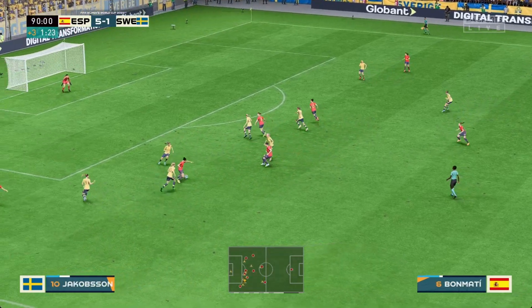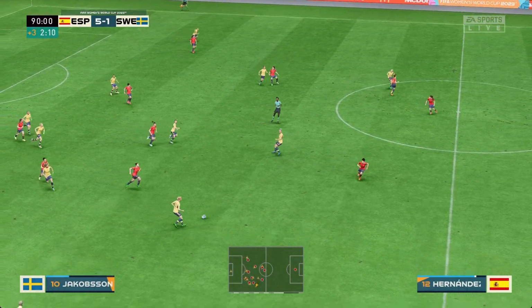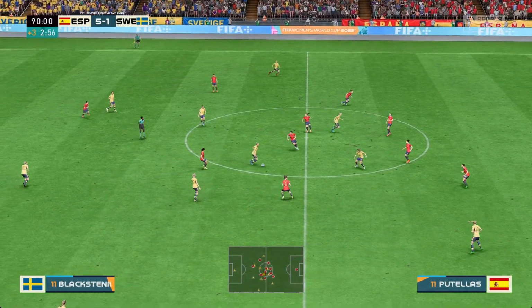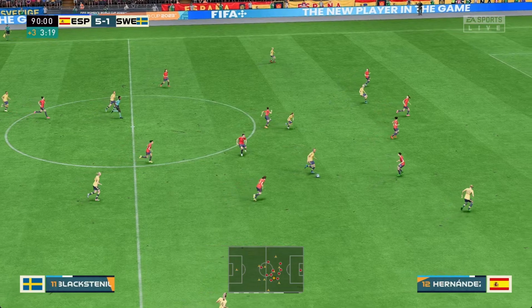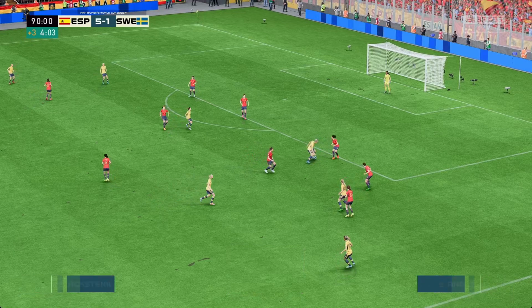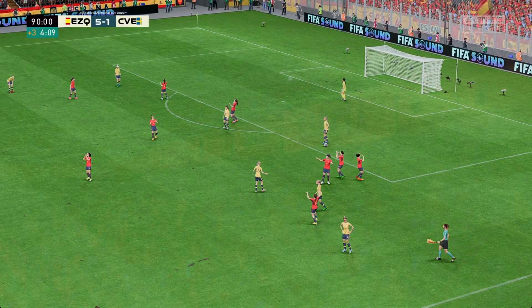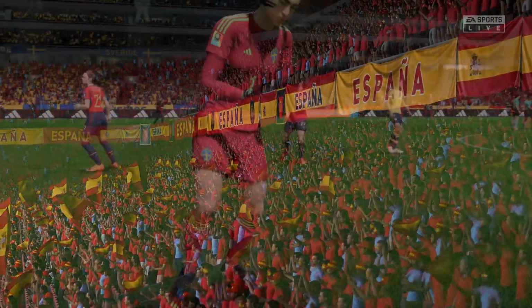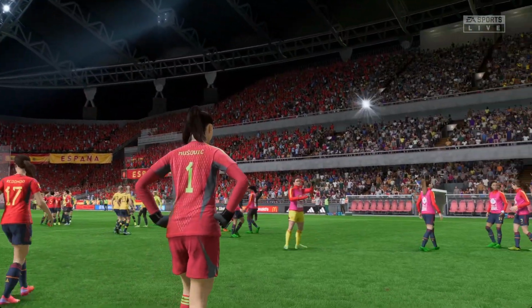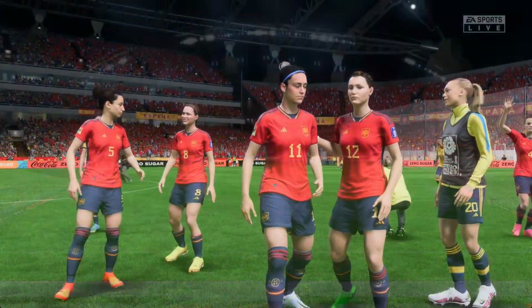Sornosa. Putellas. And the counter-attack is on. Options available. There's the whistle. Spain will be taking part in the World Cup final. Well, it was such a dominant performance from start to finish. They dictated the tempo for large parts of the game and were absolutely lethal in front of goal. After a performance like that, they have to be favourites going into that final now. Surely it's theirs to lose.